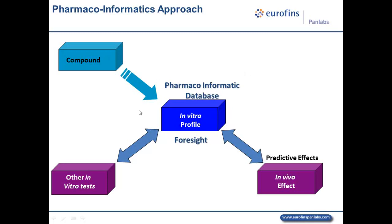Now, we have databases, we and others. Our database is called Foresight, but others include Bioprint, and there are several in the industry. In our case, we have a database composed of 1,500 compounds, and each one of these compounds was tested in the same pharmacological profile as your compound. Now we can create a signature of these 1,500 compounds and compare it to the signature of your test compound.